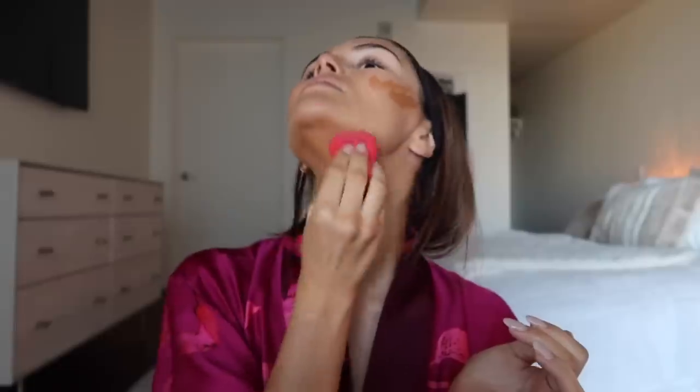So I just kind of go like that, kind of just draw around the cheekbone. It looks like a lot, but if you do a thin amount, it blends out really nice. And then I just take the end of the beauty blender and blend that against the jawline and then up along the cheeks. And it helps that you put that concealer there because it makes it sharp.